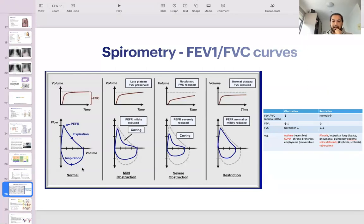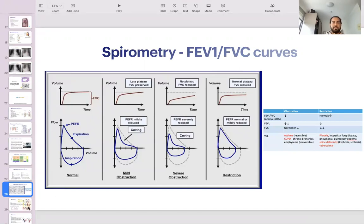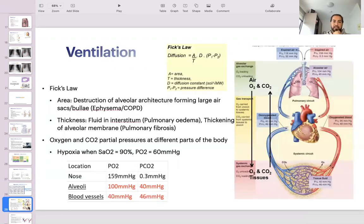What they're going to ask you to figure out is whether it's reduced overall, like restriction, or whether it has coving, which means they're having a problem breathing out properly. This coving is a sign of obstruction, and this reduced is a sign of restriction. And when they have both, it's like severe obstruction. This is your classic asthma example. This is really, really severe COPD. And this is interstitial lung disease. That's quite important because it's quite a chunk that they're definitely going to ask you a question on, and quite a major focus of physiology as well for you guys.